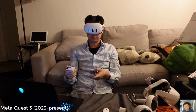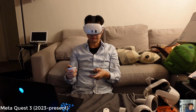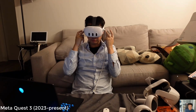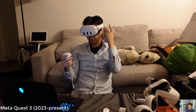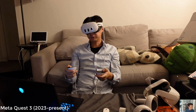So yeah, overall, I have to recommend the Meta Quest 3 for everyone who wants to get into VR, or even if you just want to watch a video, you can do that in VR. VR obviously can do a lot more than just watch video, but if anyone is looking for a VR headset, or even a kind of do-it-all headset that can do VR plus other things, then the Meta Quest 3 is what I would recommend.